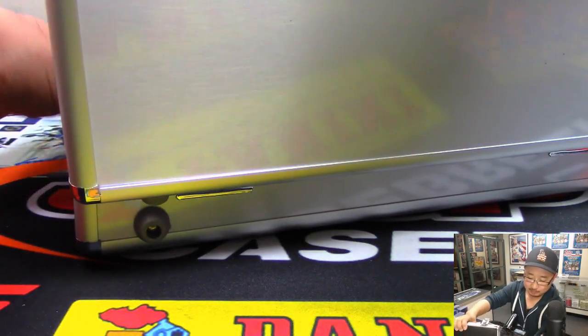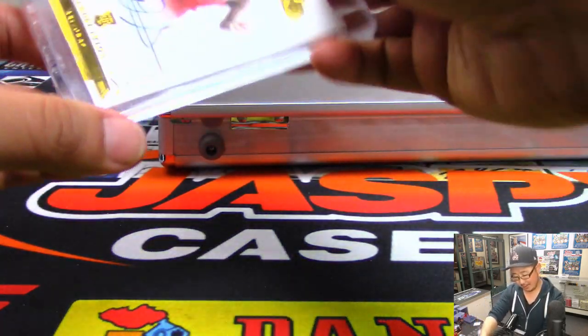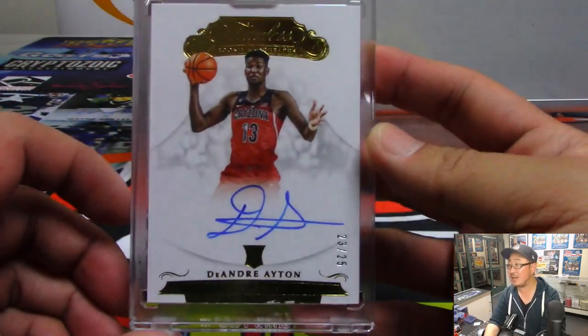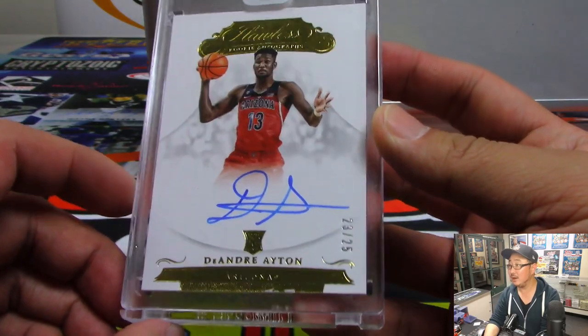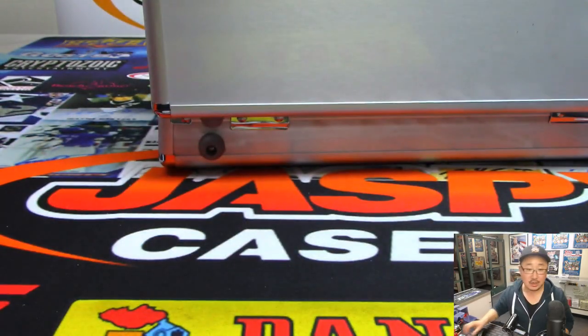Bunch of Erics. On this side, who do we got? Wow, nice. 23 out of 25, DeAndre Ayton. Autograph. DeAndre Ayton going to Eric Bailey.